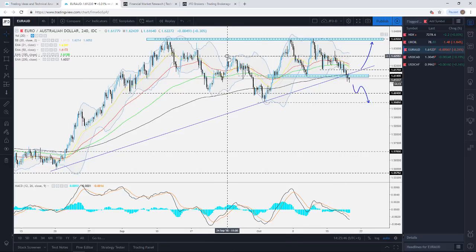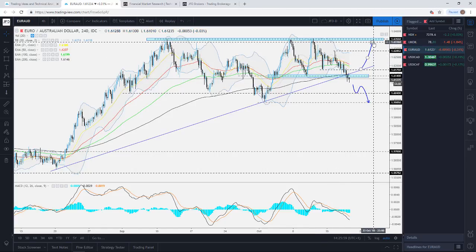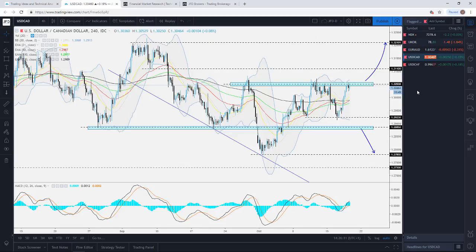We do have another good potential area of resistance at around the 162.85 zone, marked here by the high of the 16th of October. So could be a nice potential area of resistance. This is what we're going to probably aim for initially if we get a nice break and a close above the 160.75. Jumping into another one, so USDCAD.